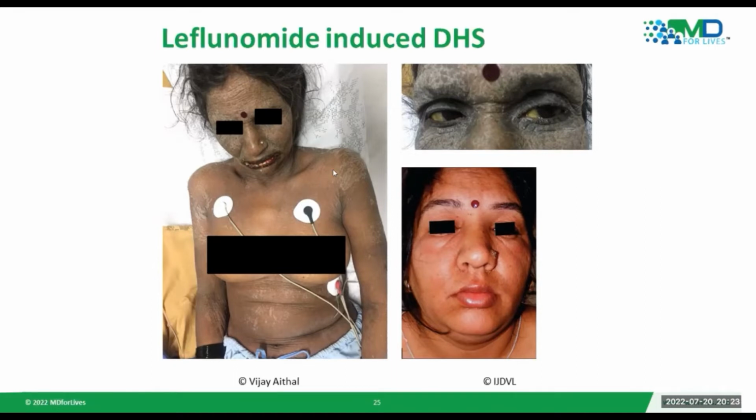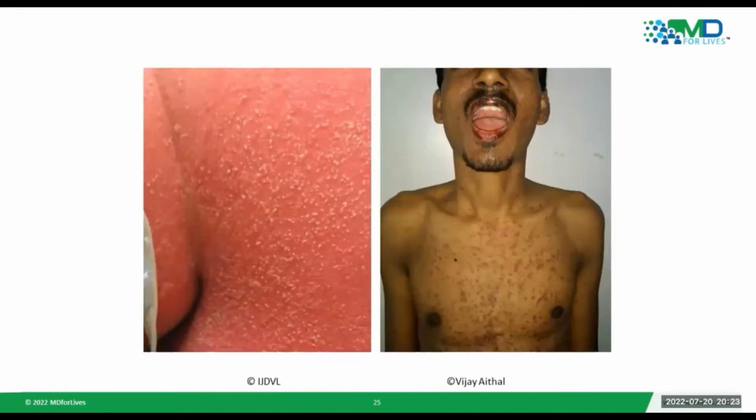And this patient was given leflunomide for rheumatoid arthritis. The problem with some of these drugs like leflunomide is they undergo something called enterohepatic circulation, wherein the drug is repeatedly released after the metabolism. And this will continue till the drug is completely eliminated from the body. So this is a problem with some of the drugs like leflunomide.